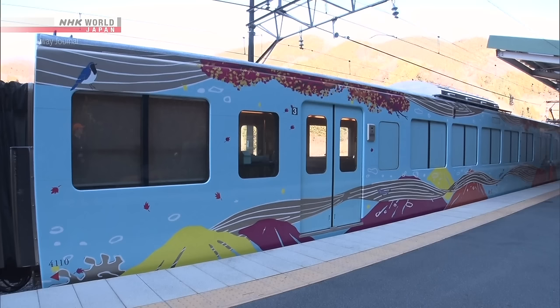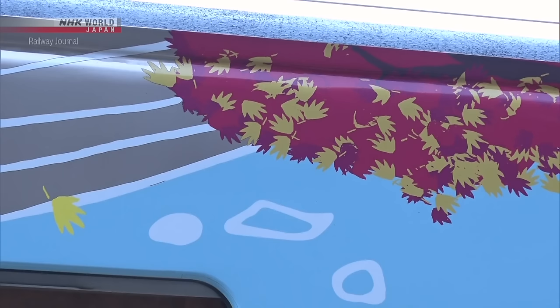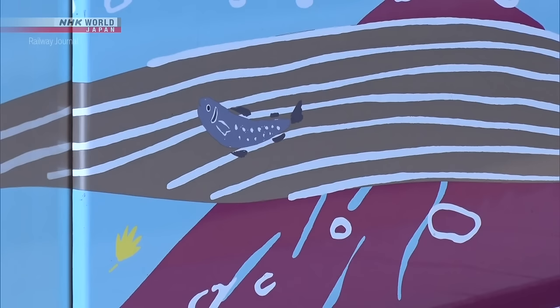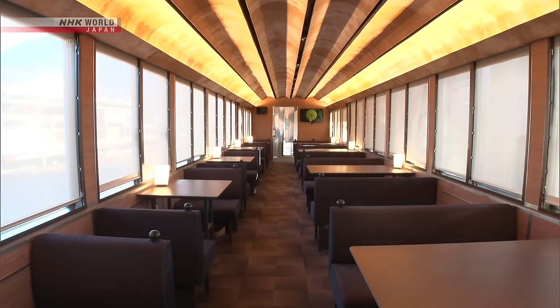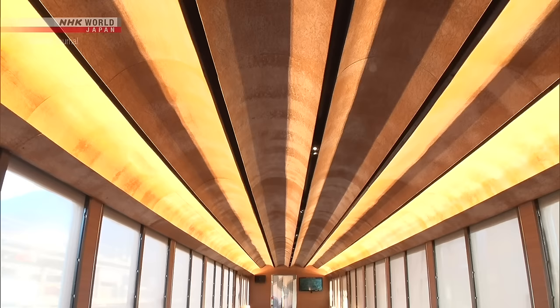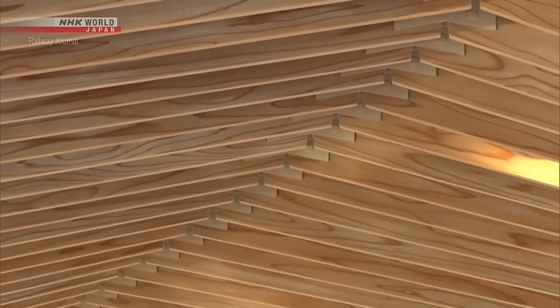The body of the four-car train depicts the four seasons and the natural landscape of Chichibu. The ceiling inside the car was also creatively designed. Using Japanese washi paper, it expresses the beauty of the valley. And the flow of the river is expressed using locally sourced timber.